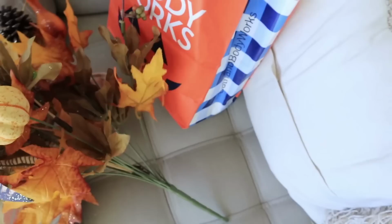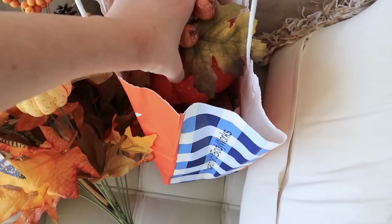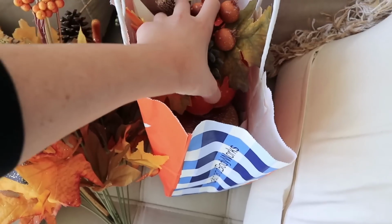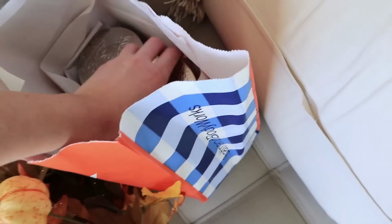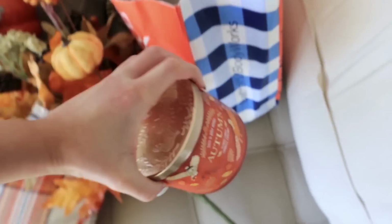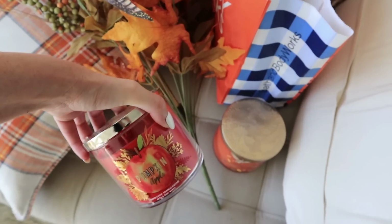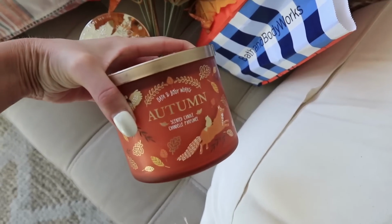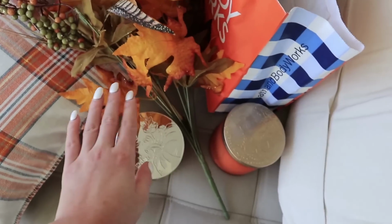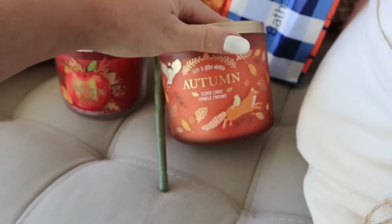I also went to Bath and Body Works. We do have Bath and Body Works in Australia, but I just never go, and because for all of the years that I've been on YouTube, I always see these fall haul candle thingies or whatever, so I decided to pick up a couple. But I'm gonna be really honest with you guys, most of them are terrible. Like, they're so sickly sweet, and they're just so not the type of thing that I would ever purchase. So I managed to find two that I think are not quite as sweet as some of the other ones.